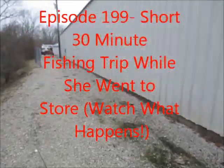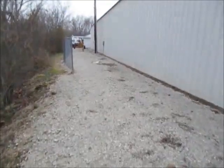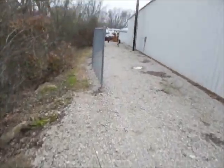All right, folks, I'm just doing a real short trip, just a little half hour here. Well, she goes to Walmart because I can't stand Walmart. The water right now is real high and murky, and I'm just trying for crappie under a float with a jig.